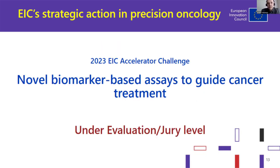And my last 3 slides concern cancer, because today is about cancer projects. So we have a call which is under evaluation, and you see the title of the call in this slide. So it's very focused. It does not concern detection. It does not concern screening. It focuses on treatment, and specifically on how you can improve the treatment, how the physician can be guided with novel biomarkers. There are many biomarkers known, but that was the rationale behind this call.